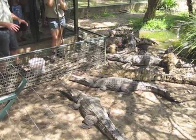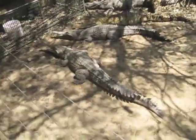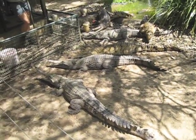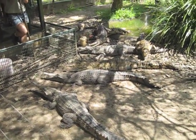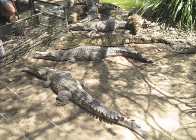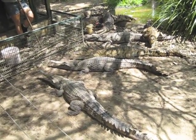Now, these animals here, they are also the only endemic species of crocodile to Australia. When I say endemic, I mean the only species of crocodile that's found here and nowhere else. The saltwater crocodiles, you've probably seen a second ago, are found throughout quite a wide distribution of the world, whereas these freshwater crocodiles are only really found in the northern tropical parts of Australia. So they're quite a unique little animal.